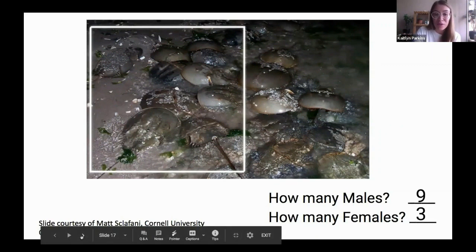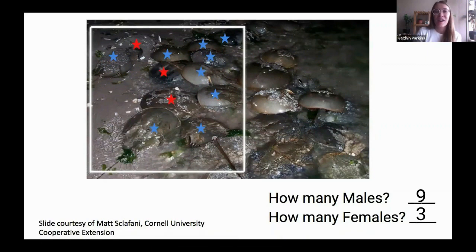And for those of you who don't believe me, I put little stars on all the males and red stars on the females. So that female in the back who's almost completely buried is a little bit hard to count. And remember, we only count crabs that have more than half of their body in the quadrat.